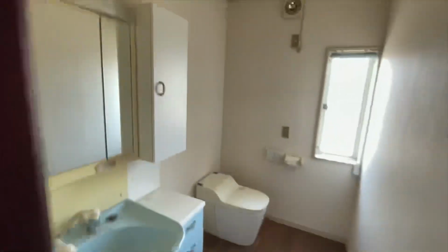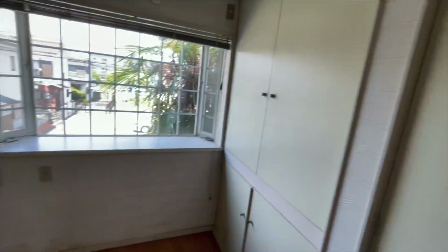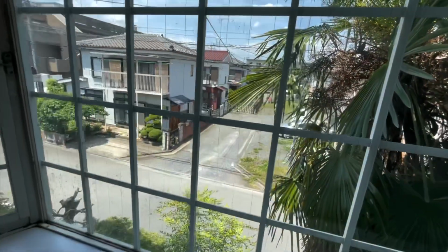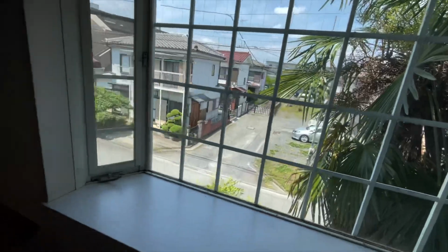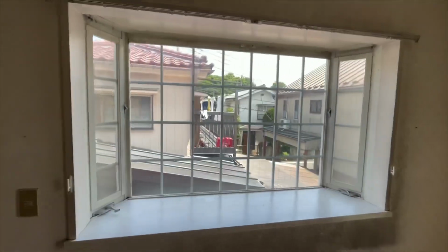Into the upstairs bathroom. Pretty similar to the downstairs. Less fancy. All right, the last two rooms up here, we've got an office or workshop room, art room, you might say. Enormous closets, that's the theme here. Looking into the neighborhood, past the palm tree. And on the other side, the third bedroom, I guess you could call it.